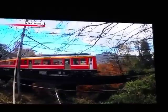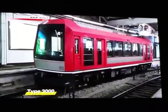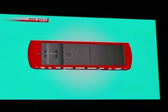In roughly 9 kilometers, the train runs from Hakone Yumoto Station, which sits at an altitude of 96 meters, to Gora Station at 541 meters, an incredible difference of 445 meters. In order to operate on such steep slopes, several unique measures have been put into place. For the train to be able to operate on short curves, the vehicle is only 15 meters long. And high output motors are attached to all the axles. In other words, it's an all-wheel drive train.